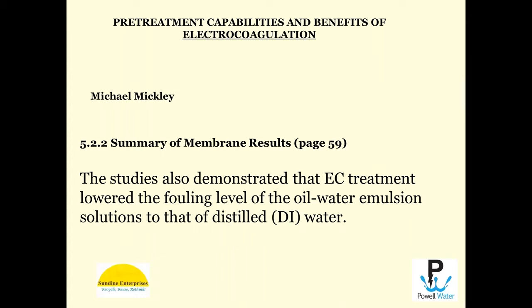So the summary on his report, the studies also demonstrated that EC lowered the fouling level of oil and water emulsion solutions. That's another important one that Dave brought up earlier.